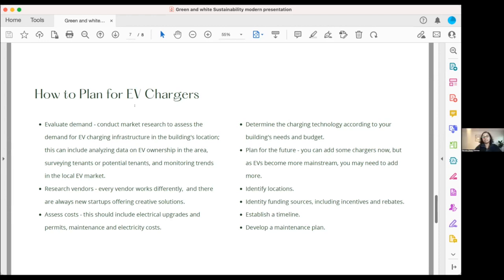Determine the charging technology that your building can handle, and of course your budget. The other thing is, maybe a couple of people have EVs right now, but if you're going to be digging up your ground and putting in wires, you might as well plan for the future. So you may have 2-3 chargers now, if it's a small building, or as Paul had mentioned, 10% of your space. It's good to think about the future and maybe adding more.